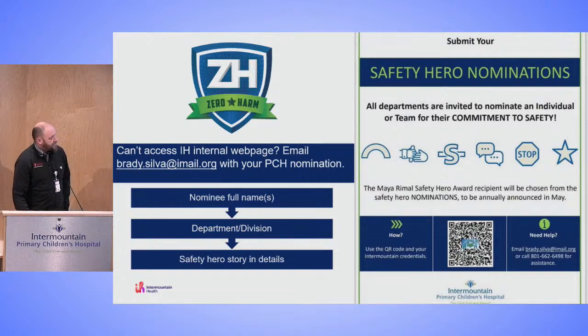Please nominate a safety hero when you see a use of zero harm error prevention technique. This story I'm going to tell you is a stop and resolve, the most commonly used technique, and this is from our PACU. So a patient was prescribed a pain pump after surgery. The pump has the injectable anesthetic that goes in at a slow rate into a specified site.